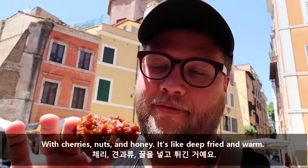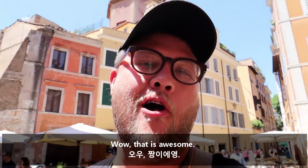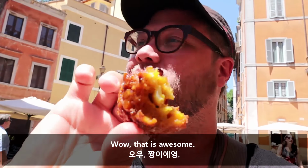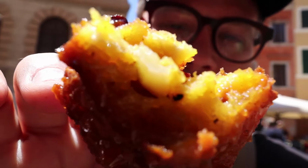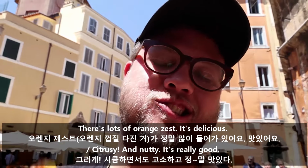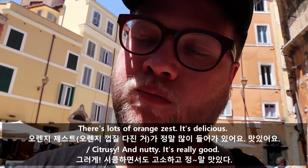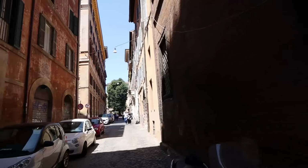It's nuts, it's deep fried, it's like honey, it's very warm. Oh, that is awesome. Pizzatella. Brava. You like it? The honey is good, eh? Lots of orange zest, it's delicious. Citrusy. Nutty. It's really good.